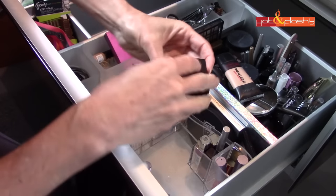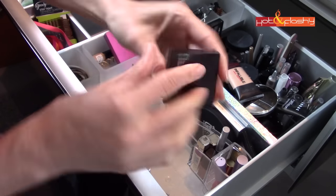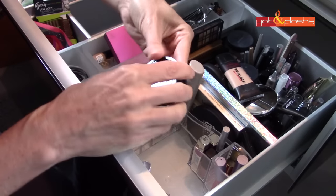Okay, what's this on the side? Oh, my Laura Mercier blush. This one is in Lotus Pink. Love that. Keeping. And what's this?